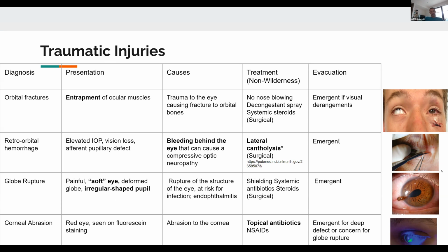Next injury is a globe rupture. You're going to have a painful soft eye with a deformed globe and an irregular shaped pupil that you'll see on the side. So you'll see rupture of the structure of the eye, and it's obviously at risk for infection. You'll shield this, and systemic antibiotics and steroids are indicated as well. Again, this is an emergent evacuation.